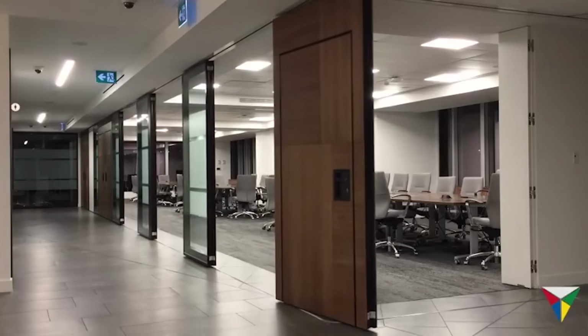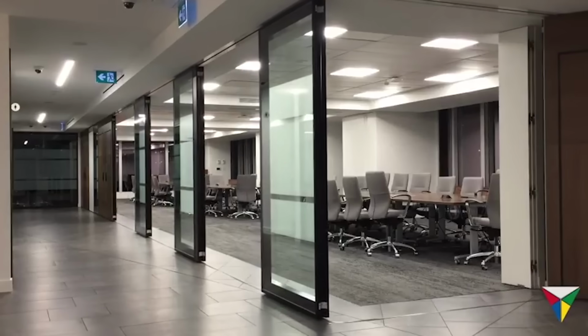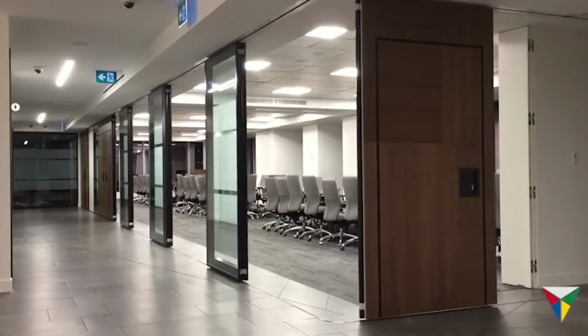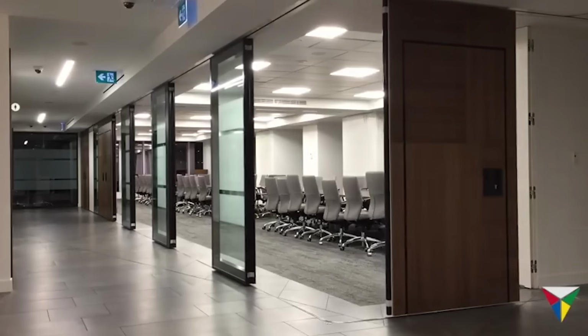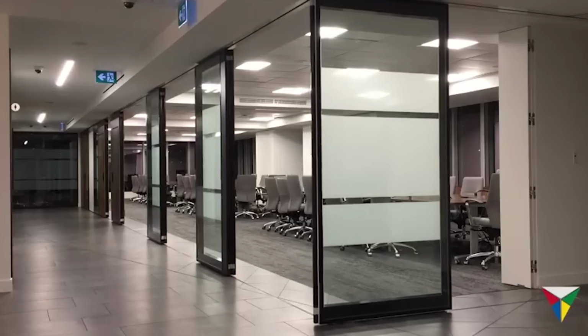All of them, both above and below, are attached to special rails. This feature allows each element to move on its own. Therefore, if you don't need the partition at any given time, you can easily just move it to the side. This is how doors help to rearrange the space and use the room more rationally.